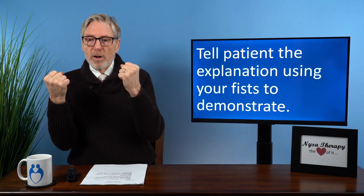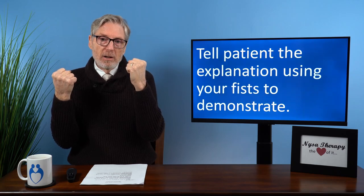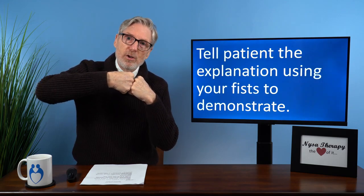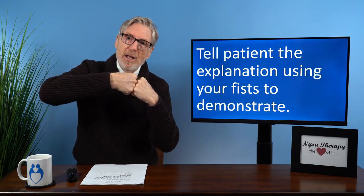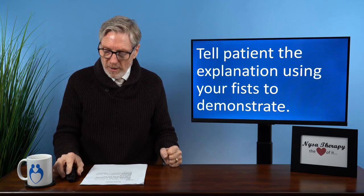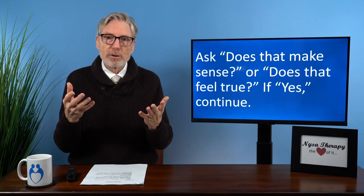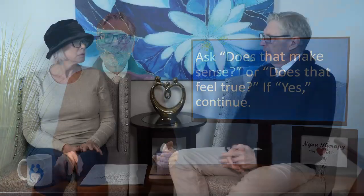Or one part of you wants to be very healthy and live a healthy life, but the other part is forcing you to binge and purge and take you to the bathroom at work to purge, and you don't want to do that, but you can't stop it. So there's these two parts, and we're showing these parts in conflict, right? Then we say, does that make sense? Does that feel true? If they say yes, then we want to continue.